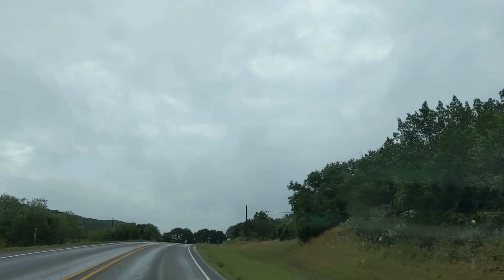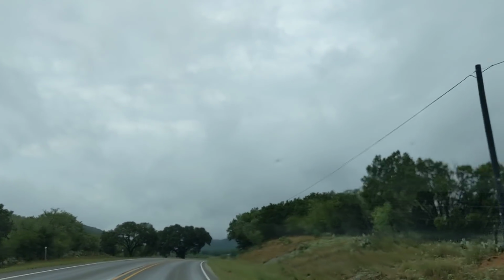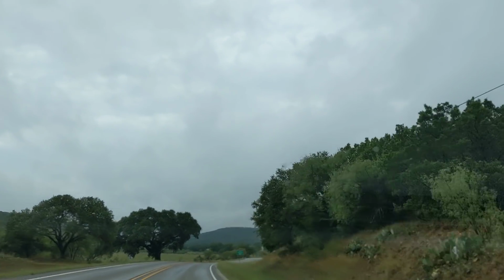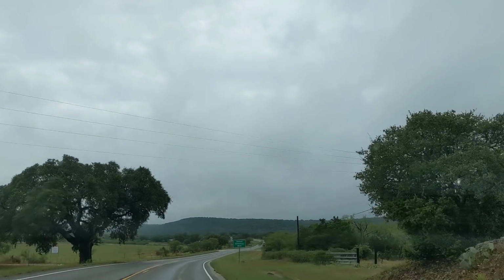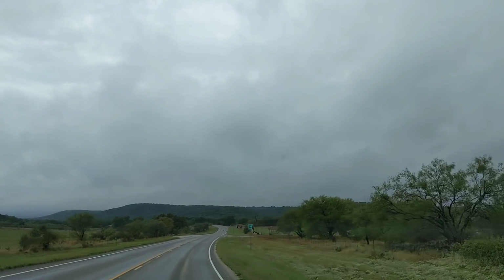This is Rusty 78609 out for a drive this morning on my way to Fredericksburg to go to the H-E-B grocery store there. Why? Because it's just as close as going to the one in Marble Falls, almost. And it's a great big old good grocery store. So that's the end of that.